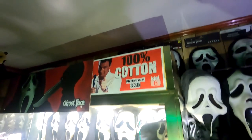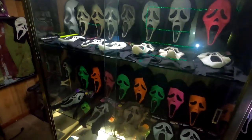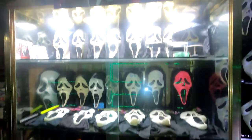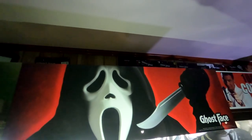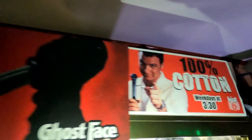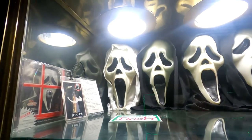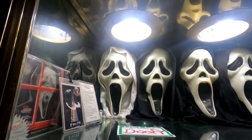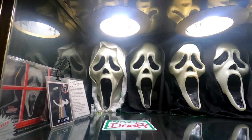But then we get into this display case. And this, as you can see by the holy glowing light, is absolutely the best collection of masks in the room. Starting off, we have one of these from Spirit Halloween and a 100% cotton sign, which is made off of screen-used files. And we'll start all the way down here with, of course, the White Shroud Gen 1, the mask that kind of started it all for the whole Weeping Ghost Scream thing.